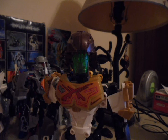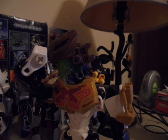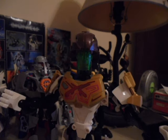Anyway, today I'm going to be talking to you about how I got the original McToran. The Matoran that we got in 2001, which back then were actually called the Tohunga, but due to legal issues they had to change the name. I don't get it, but hey, it had to be done.